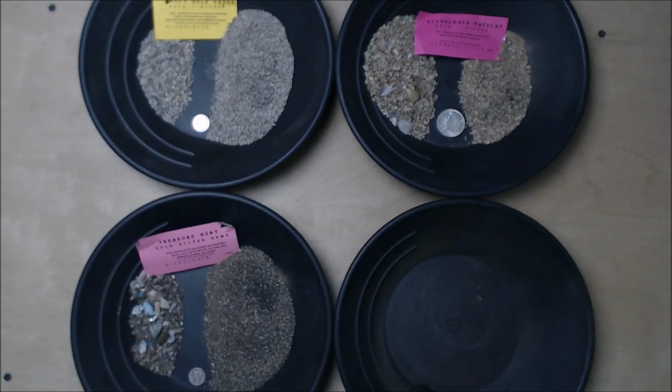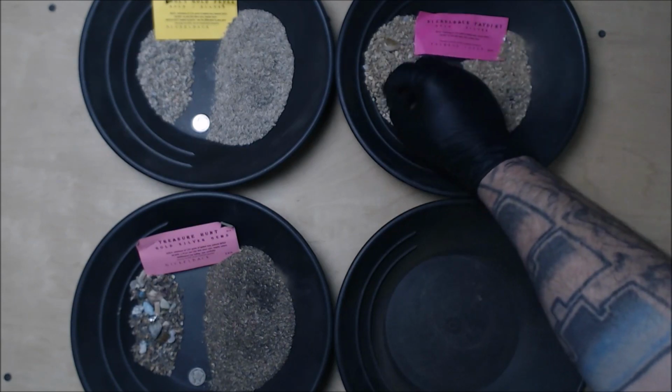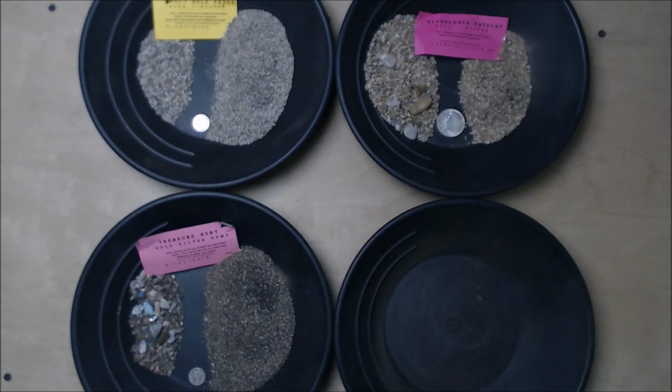And there are some gems I saw in some of these, obviously, some polished ones. So I will try to pull these out if I'm panning them. I'm not big into the gems, but I will try to pull them out just so I can save them for my son. I won't add their value to this at all, but let's just get right to the panning and I'll be right back.